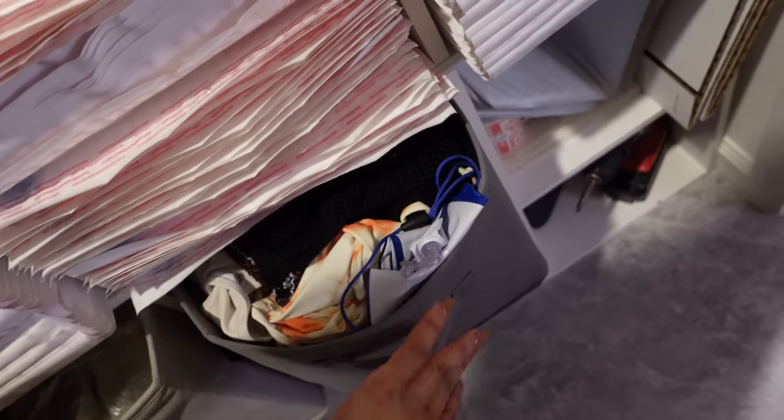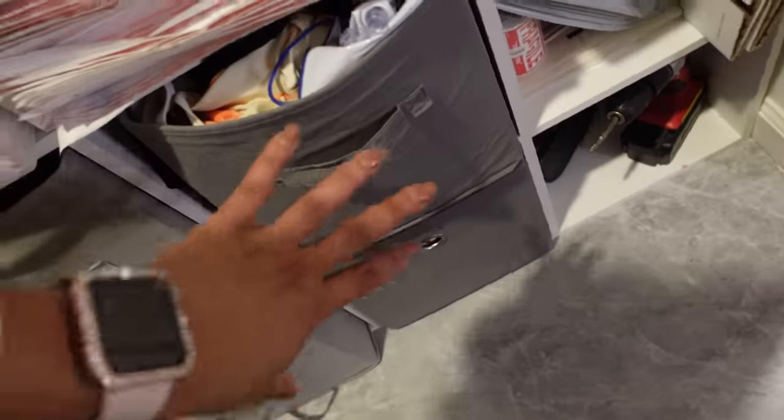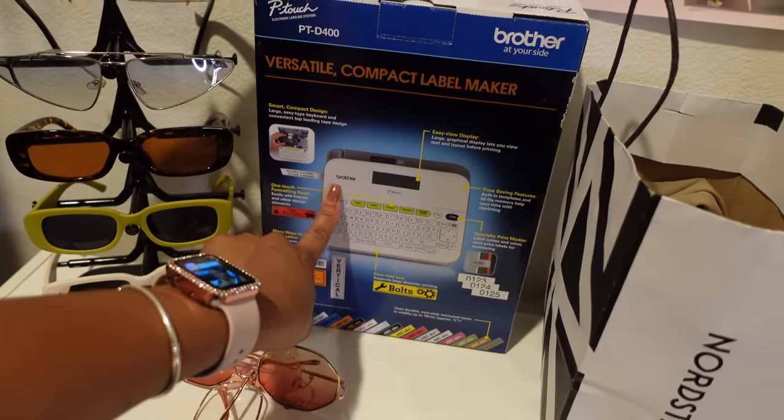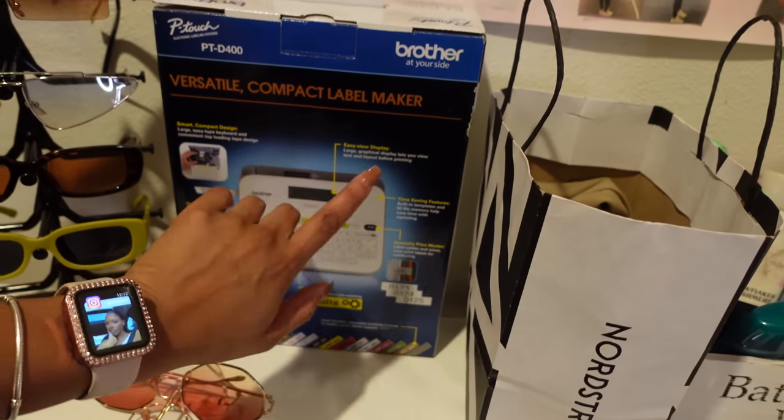This one has nothing to do with the business stuff, so that's what I'm about to try to clear out to have this whole section be for the business, because this is like my little toolbox, and then this one is just random junk basically. So I'm about to clear these out and then stuff all of the business stuff up on here. This needs to move. Got my label maker that my best friend got me. This is what I'm gonna use to label my lashes and stuff.